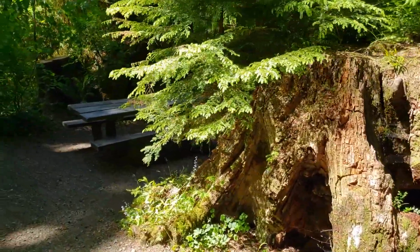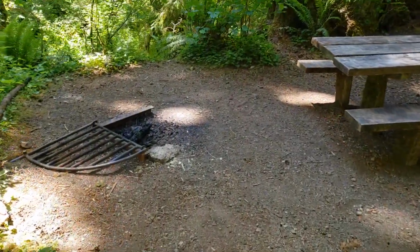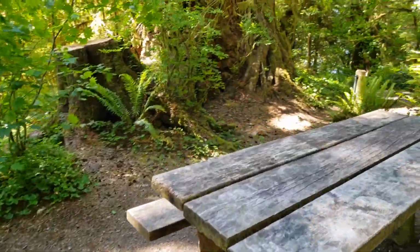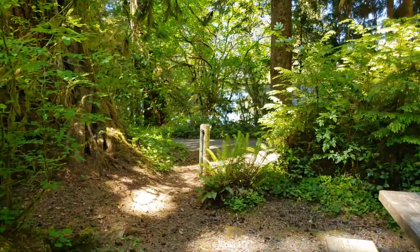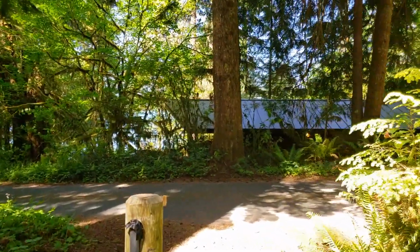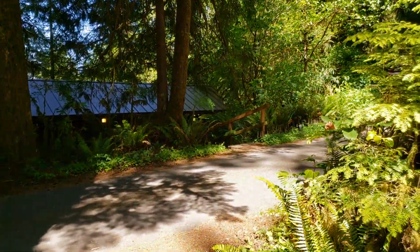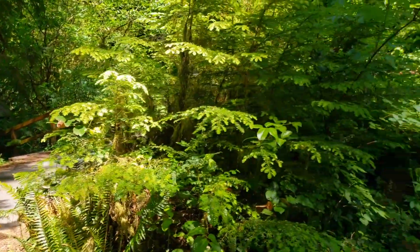I'm in the freaking rainforest. And then over here is where they have the fire pit and the table. And I happen to be right next to the water spigot right there. And then I really like this spot because that building is the bathroom. And there's a little staircase right there that brings you down there. Just an absolutely beautiful campground.